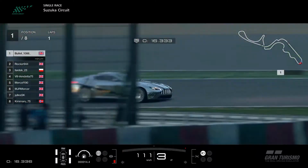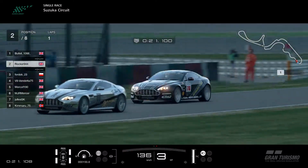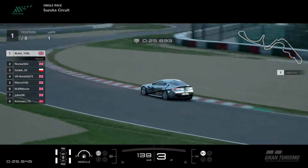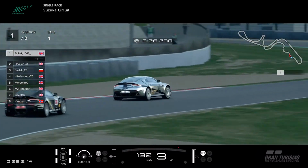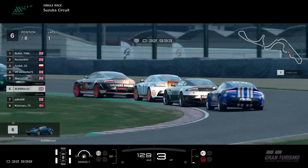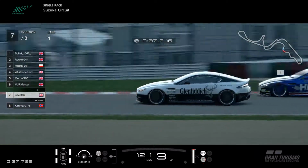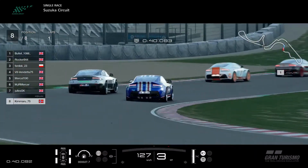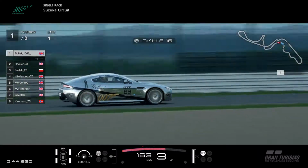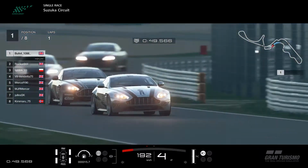Bullet takes the lead with Rocker in the back. Bullet manages to gap a little bit at the start. Got a right old fight in the back. Got four cars battling it out. Bullet might have a chance to win the championship.